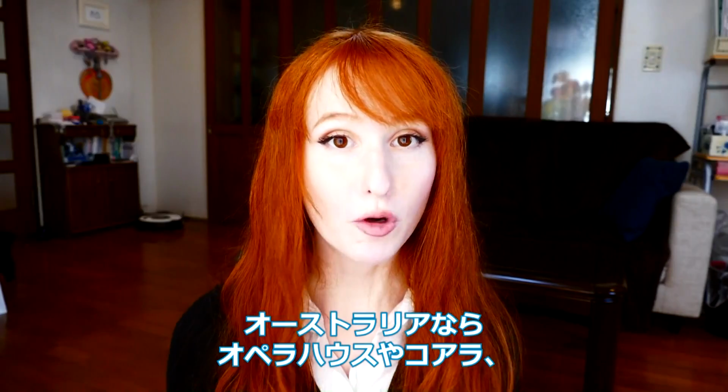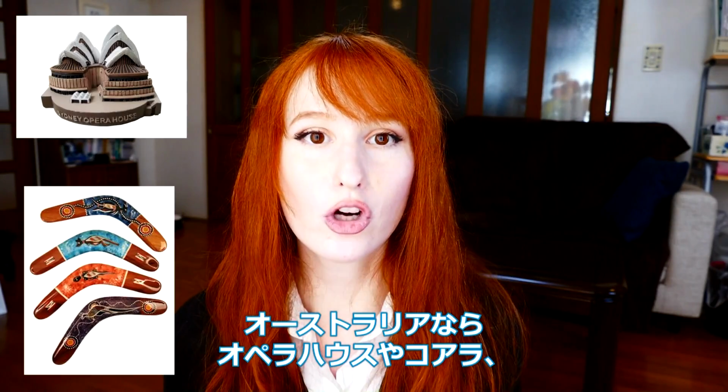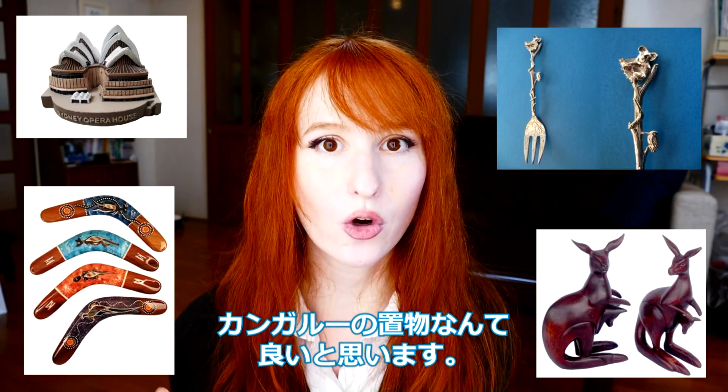From Australia, you could bring a little figure of the Sydney Opera House, or you could bring a little kangaroo or koala bear figure.